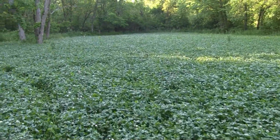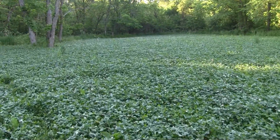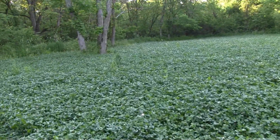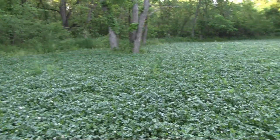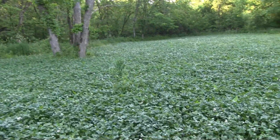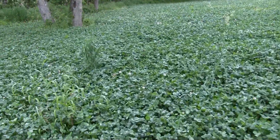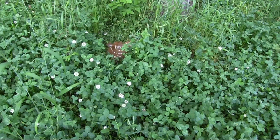Over a foot tall of Whitetail Institute clover. Mixture of Advantage and Insight. And very few grasses. Just a few. There's not going to be a few here in a second. There it is.